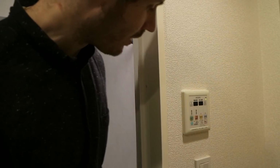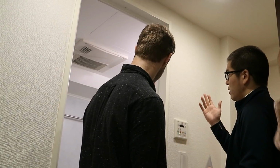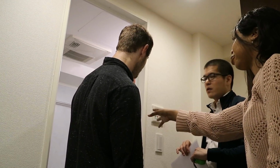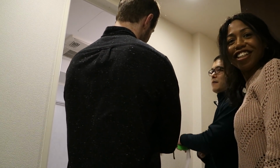He's never seen this. Oh yeah, so this is like a shower room dryer, with a heater mode, and it has a cooling mode, and a fan mode, and just the drying mode. Actually, you can heat your shower room before you use it. It's quite luxurious. It's silly, but it's nice, especially in the winter.